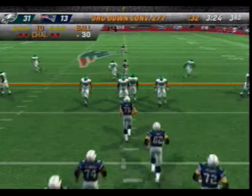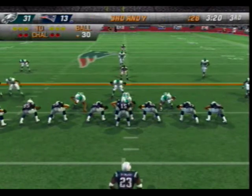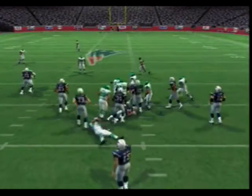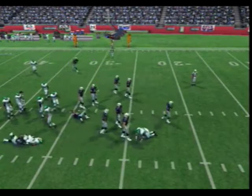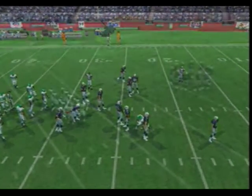Third and 7. Ball on the 30-yard line. Seven defensive backs in on this one. He's brought down behind the line for a short loss. Ball carrier stops short. That'll probably lead to a punt.